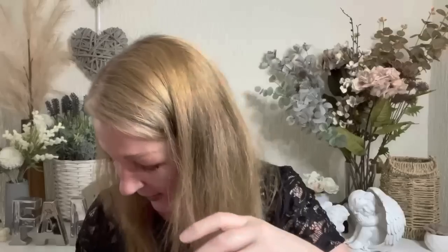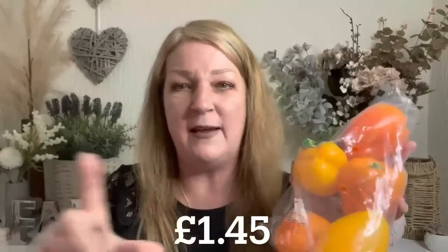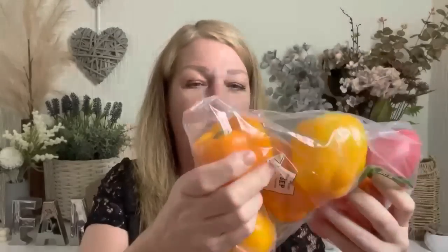So got that. Got myself a bag of peppers. Now, they have these ones that are like 3 in a bag. They're nearly the same price as this one that had 6 in. My favourite colour pepper is orange, and this bag had 3 orange ones in. So I think orange is supposed to be ripest, isn't it?